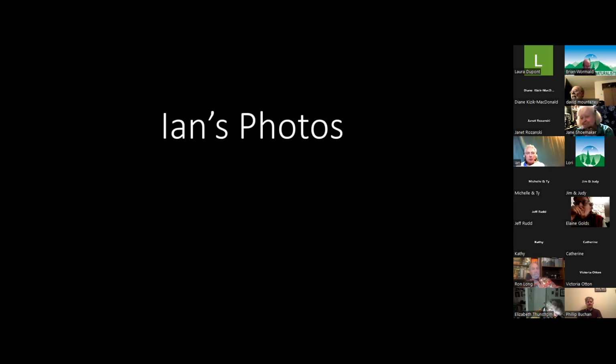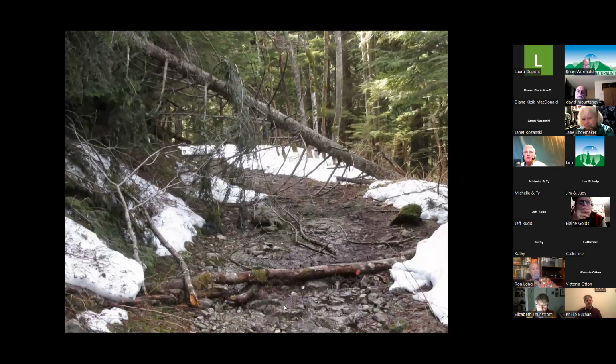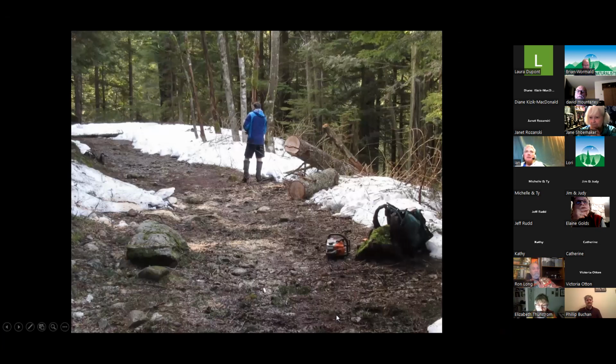We don't have a whole lot of time here, so I'll go through my photos pretty quickly. Just showing some of the work that some people have referred to as trail fairies, or doing trail work, as we get rid of some of those windfalls that are in people's way.